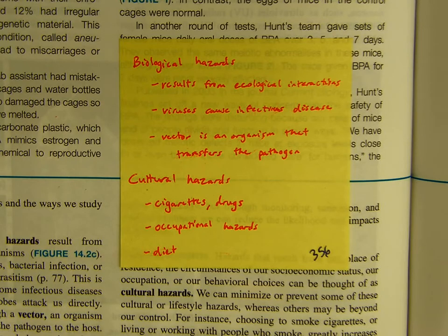Now, there are also cultural hazards. Cultural hazards are basically things that are accepted in the culture, or that are simply readily available, like cigarettes and drugs. Occupational hazards as well. Like we were just talking about long line fishing and crabbing in Alaska; long line fishermen have one of the most dangerous jobs in the world. Another big cultural hazard is simply diet. There's a lot of fast food and all sorts of added preservatives that get into our food that's obviously not good for us.